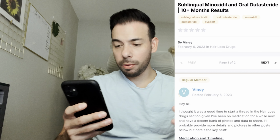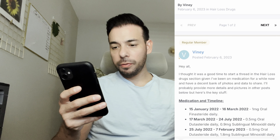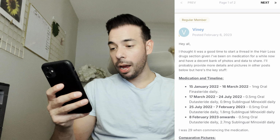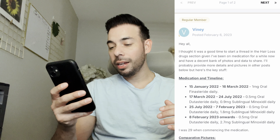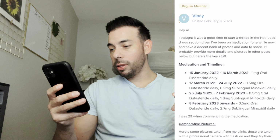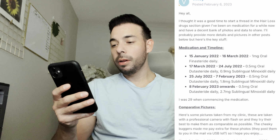He started sharing his hair loss protocol in February of 2023. So this is basically the timeline of his medication. 15th of January 2022, 1 milligram of oral finasteride daily. Then from March 2022 to July 2022, 0.5 milligrams of oral dutasteride daily and 0.9 milligrams of sublingual minoxidil daily. From July 2022 to February 23, 0.5 milligrams of oral dutasteride daily and 1.8 milligrams of sublingual minoxidil daily.